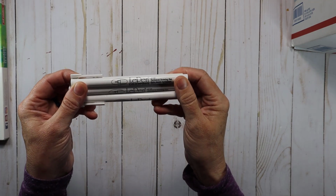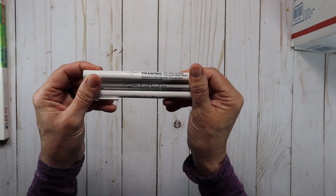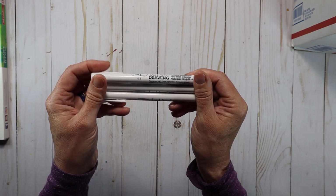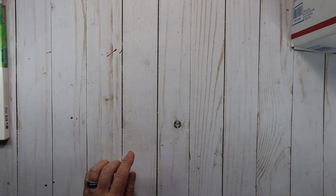These are Le Pen drawings. Technical drawing pens, stylo design. Oh, the next language. I do apologize. So this is pigment ink. That's what I was looking for. So it's from the company Le Pen. There's a variety of them. He was smart and put them in a rubber band, which I have taken out since.